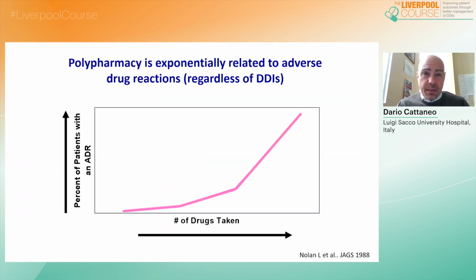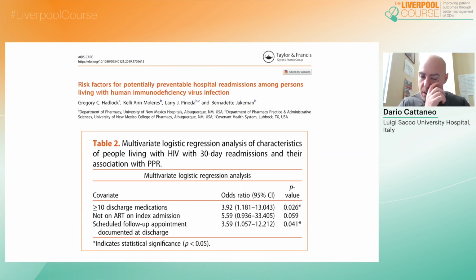Another easy concept is that polypharmacy is exponentially related to adverse drug reactions, regardless of, or not totally related to, drug-drug interaction. This was a study published last year. They looked at the risk factors for potentially preventable hospital readmission in people living with HIV. And as you can see from the table, the most significant factor associated with hospital readmission was to have more than 10 drugs at discharge. So more drugs, more heavy polypharmacy, and higher is the risk of hospital readmission for adverse drug reactions.